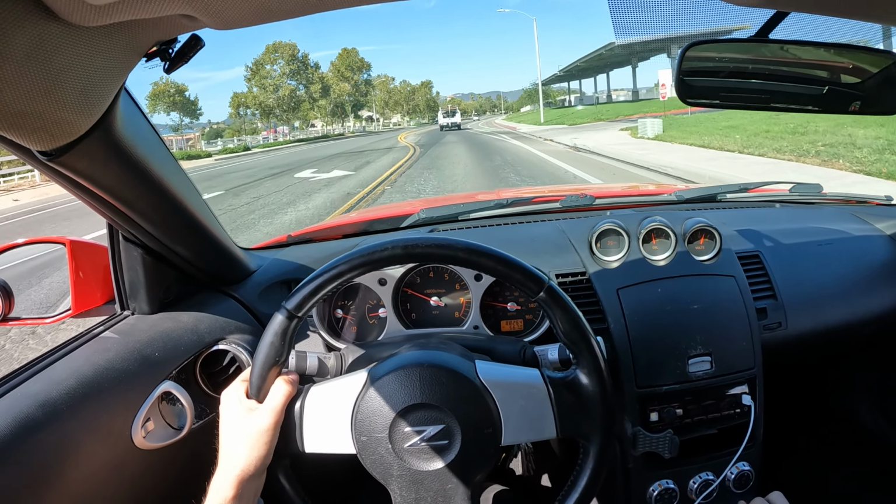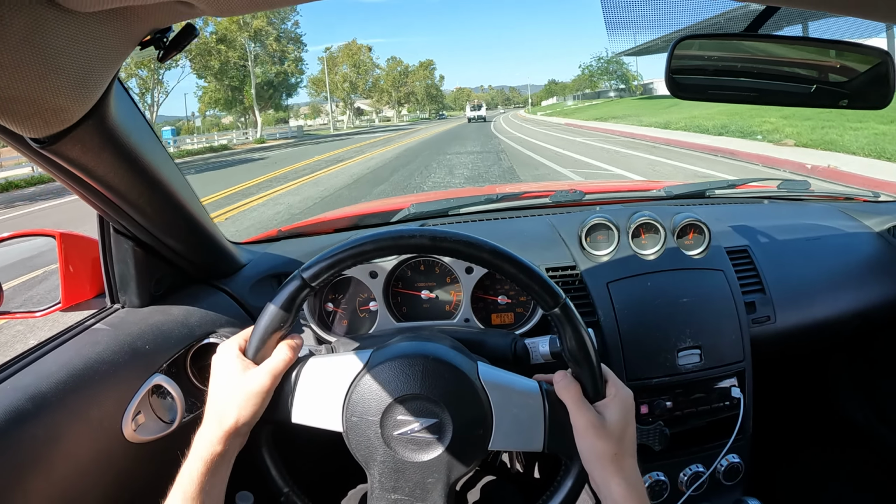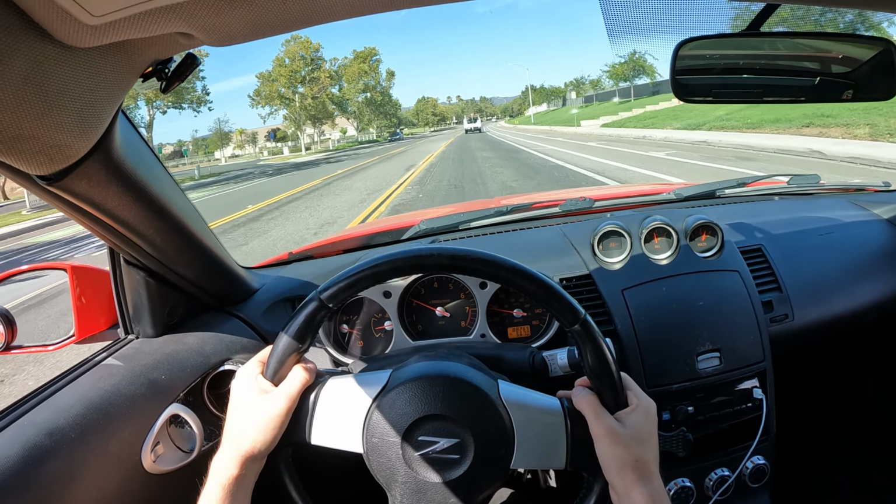I'm honestly just happy to see some Recaro seats in there. It would be kind of cool to get the Nissan Juke seats just so they were a little different from the 370Z, but I'm not complaining.